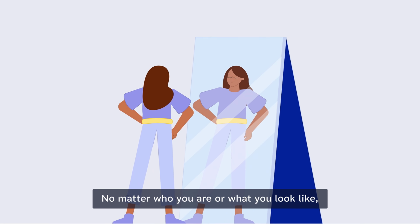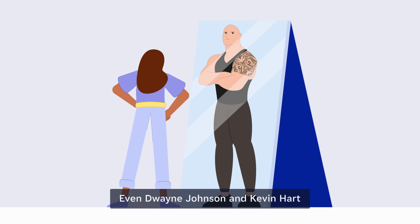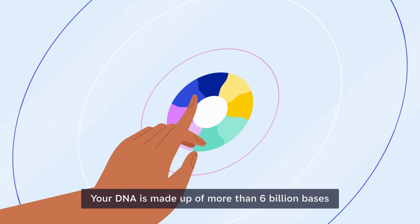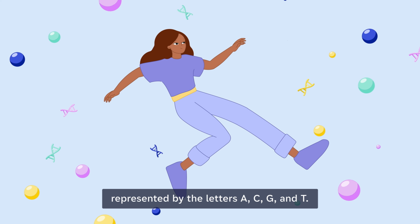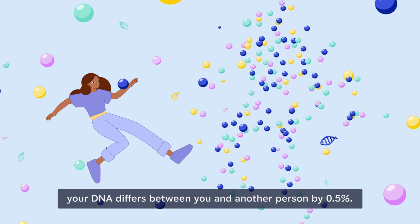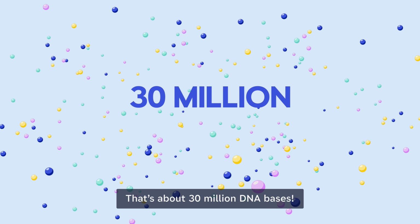No matter who you are or what you look like, your DNA is nearly identical to everyone else on the planet. Even Dwayne Johnson and Kevin Hart share around 99.5% of the same DNA. Your DNA is made up of more than 6 billion bases, represented by the letters A, C, G, and T. On average, your DNA differs between you and another person by 0.5%. That's about 30 million DNA bases.